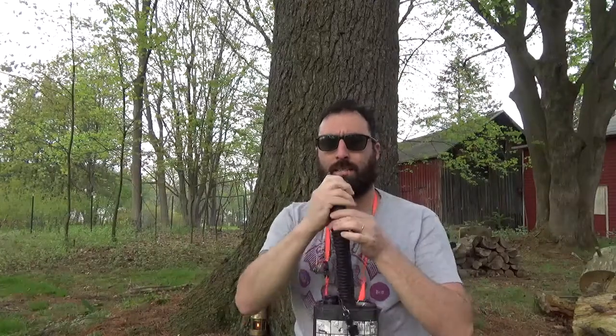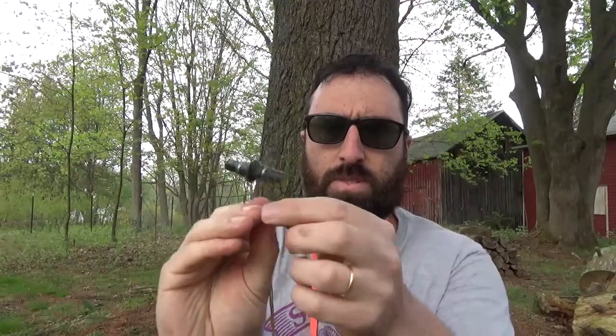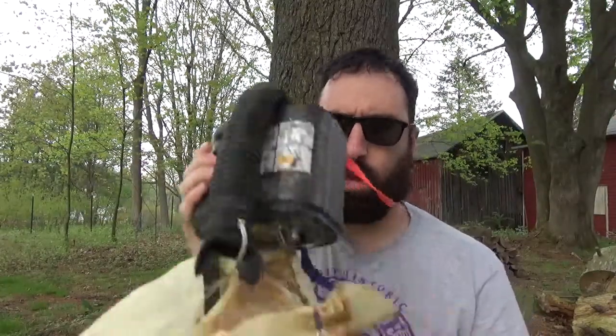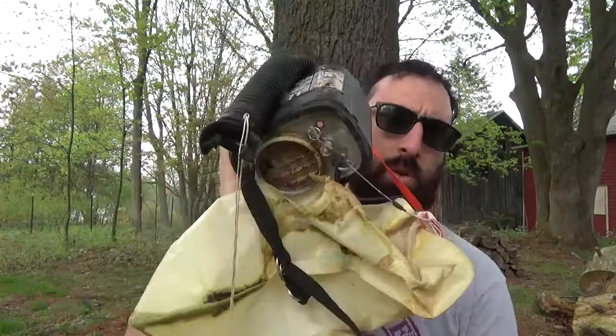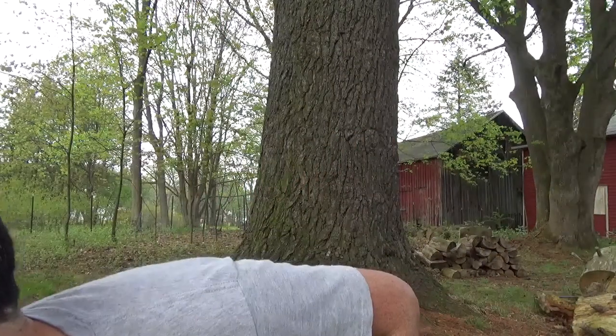You're going to stick this mouthpiece in your mouth, and you're going to put a clip on your nose just like a scuba diver, so you don't breathe through your nose inadvertently and breathe in the toxins. Sorry, it's damn mosquitoes. And it doesn't make any noise whatsoever, and you just breathe. Chemical reaction. I don't know the physics and science behind it, but really cool invention.